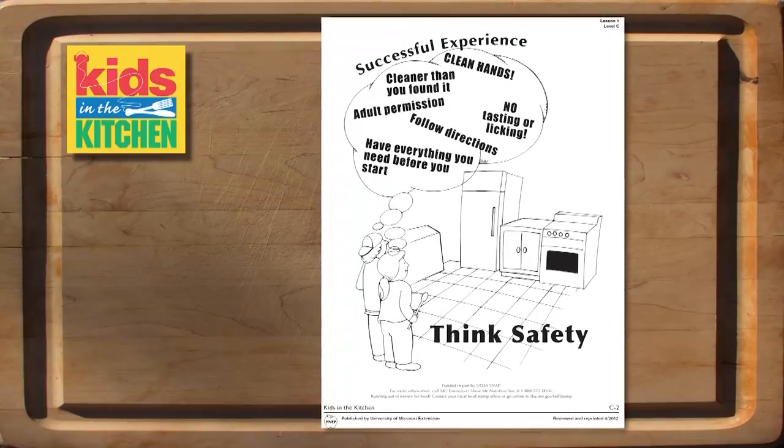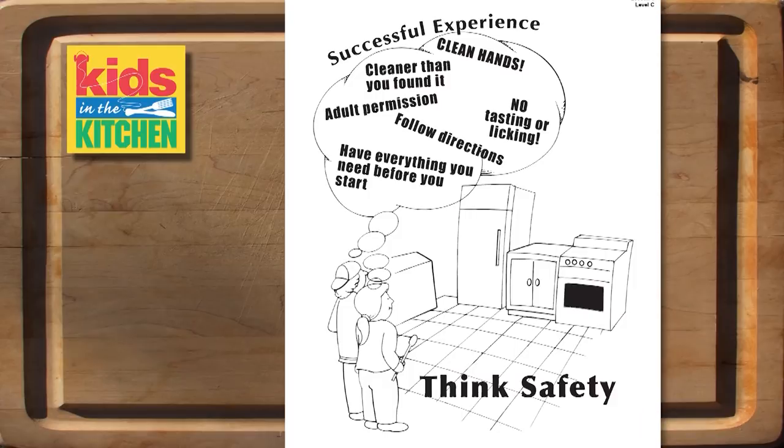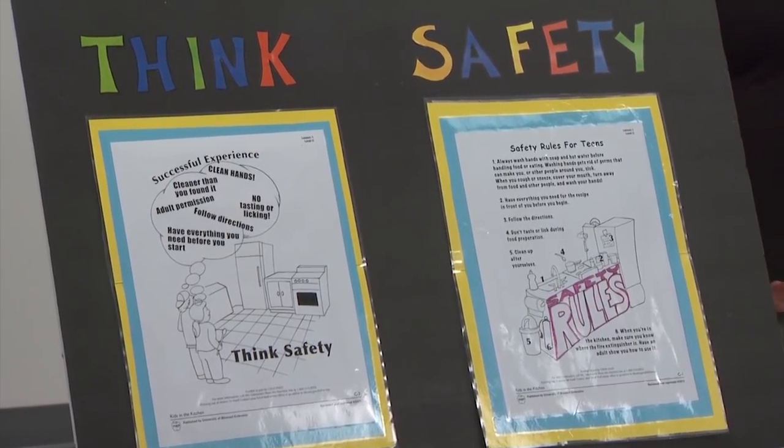After that, we get started on the safety rules for working in the kitchen. When it comes to the safety rules, at this age I let them tell me what they think some of the safety rules will be. You'll find that they pretty much get most of the safety rules, washing their hands and so on. After we're done discussing it though, I still go over them just so that they have the safety rules, in case they might have forgotten any.